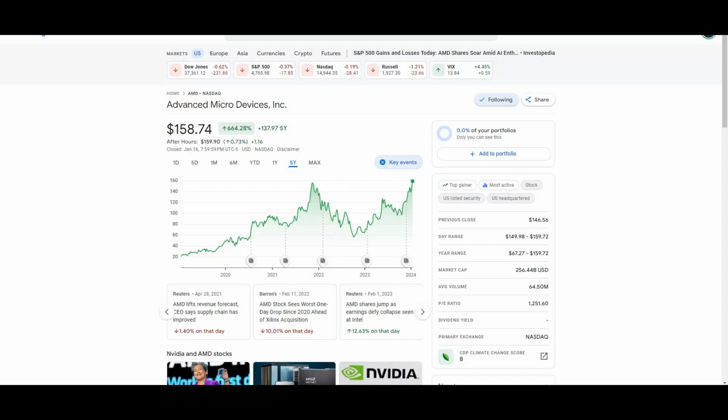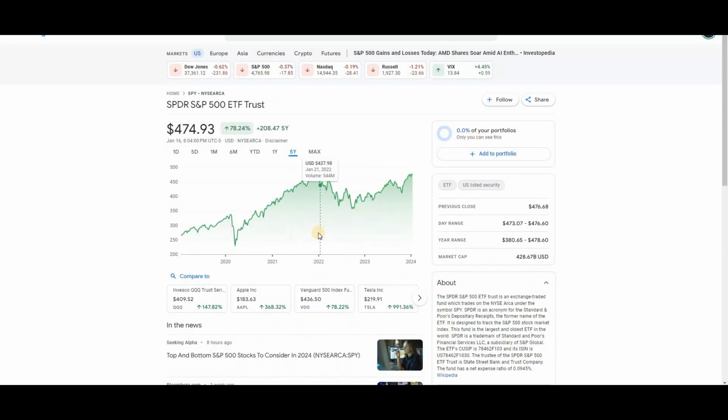I also always like to compare this against the buy and hold strategy on the S&P 500. Again, over a similar time period, the buy and hold strategy on the S&P 500 would have produced a return of approximately 0.39%, which still beats out the negative 5% return for the wheel strategy on AMD.